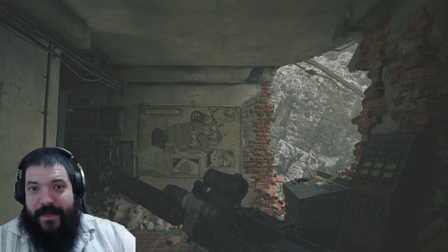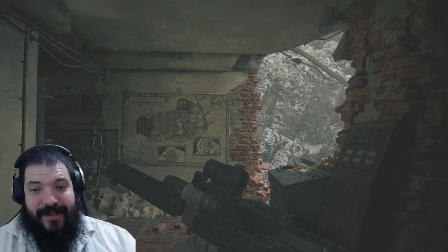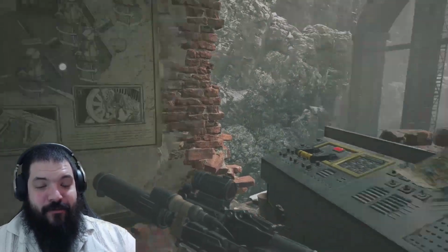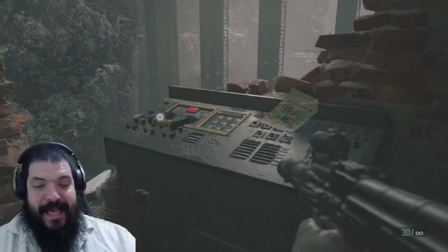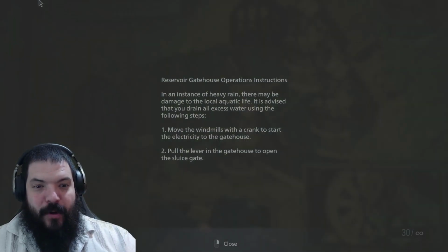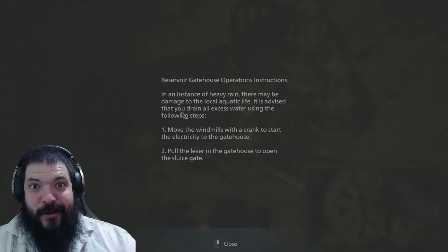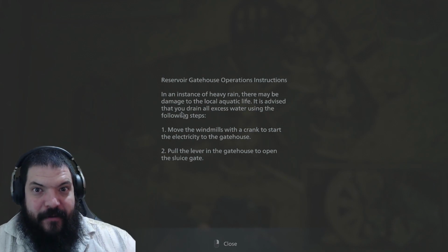I'm not even sure if this is a document or if it counts towards it, but it certainly doesn't help. Once you come into this room here with the electric control panel, walk over towards the map looking thing, and this will pop up. Normally when this pops up, it means it's a document, so you never know.